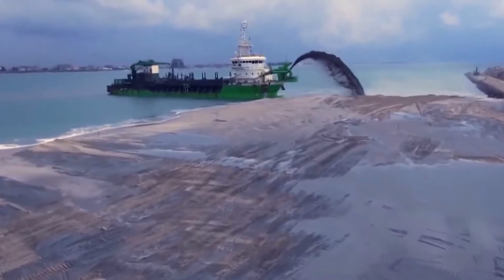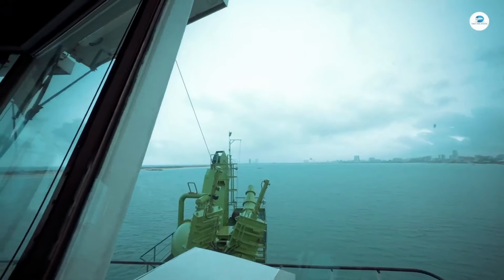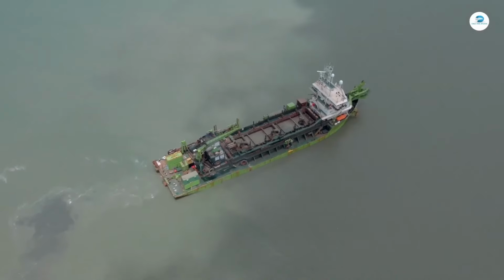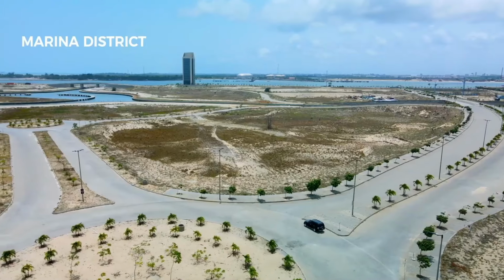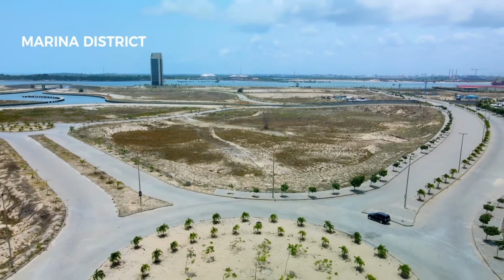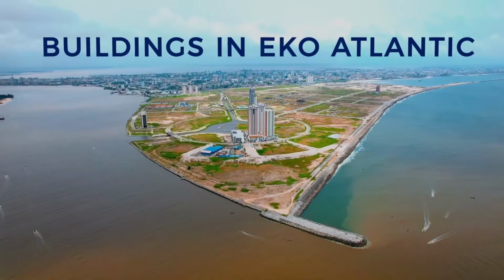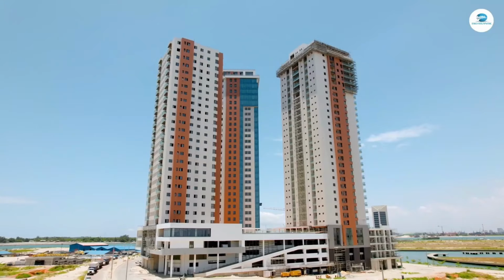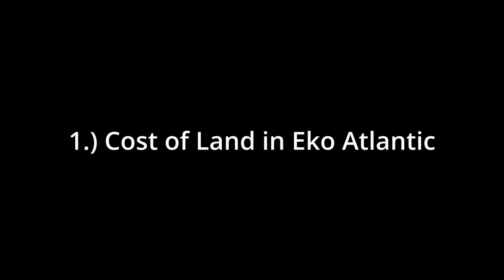Eko Atlantic City is entering the next and final phase of its land reclamation efforts, and the sand filling process for phase 4 of the project will commence immediately after the completion of phase 3 and extend towards its designated area. The construction of infrastructure and buildings is progressing steadily across phases 1, 2, 3, with functional structures like the Eko Pearl Tower, Azuri Peninsula, Eko Energy Estate, among others. But despite these great strides and enormous progress, what about the cost of land in Eko Atlantic?